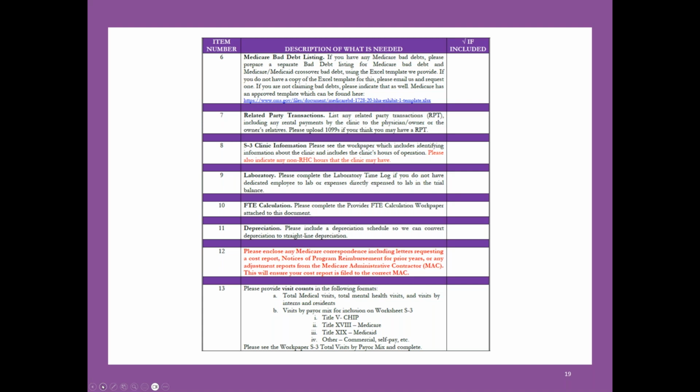Yeah. And there is a new form. There's a new template that Medicare released during the year. There's a link to it there. It's basically the same. If you've got a Medicare bad debt listing like we have before, and you've put all your information in it, there's no need to change it because it's the same information that we've had before, but that is the latest template. A couple reminders.